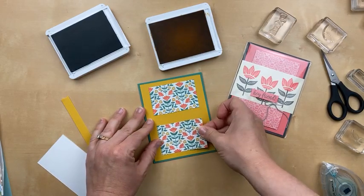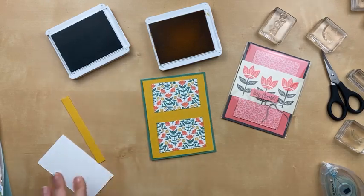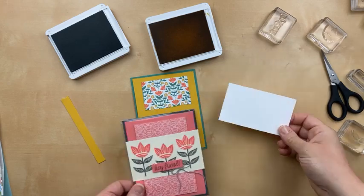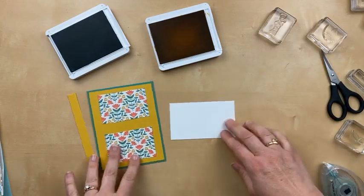So the one thing about this supply list, it doesn't include all the measurements. It just gives you an idea of some of the tips or techniques, and again, it's more of a supply list. So sometimes you have to guess on the measurements, and that's okay. It's an opportunity to make it your own.